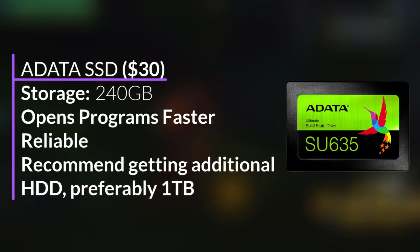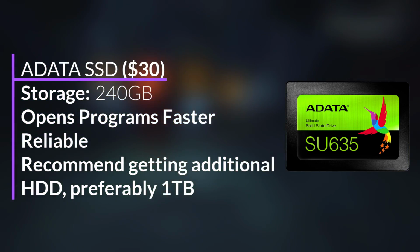But overall, if you get this SSD, definitely put your Windows on this because an SSD has the awesome benefit of loading your programs faster.